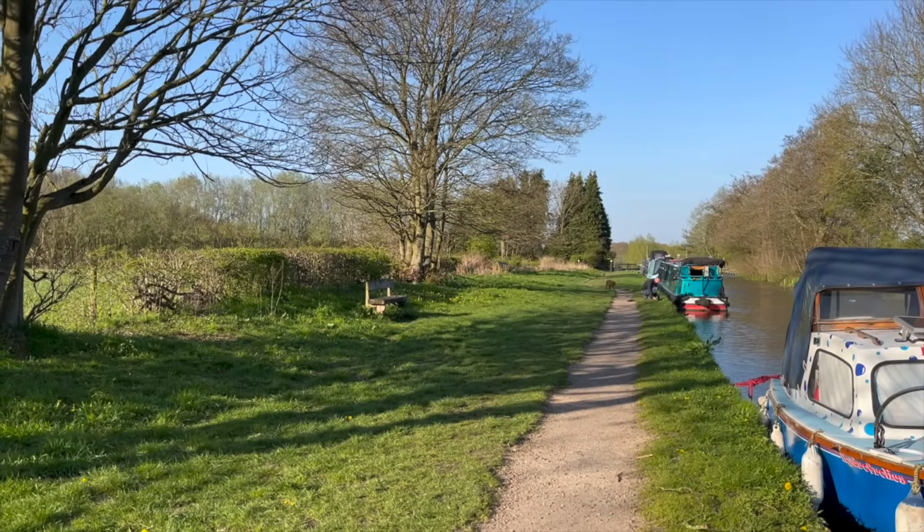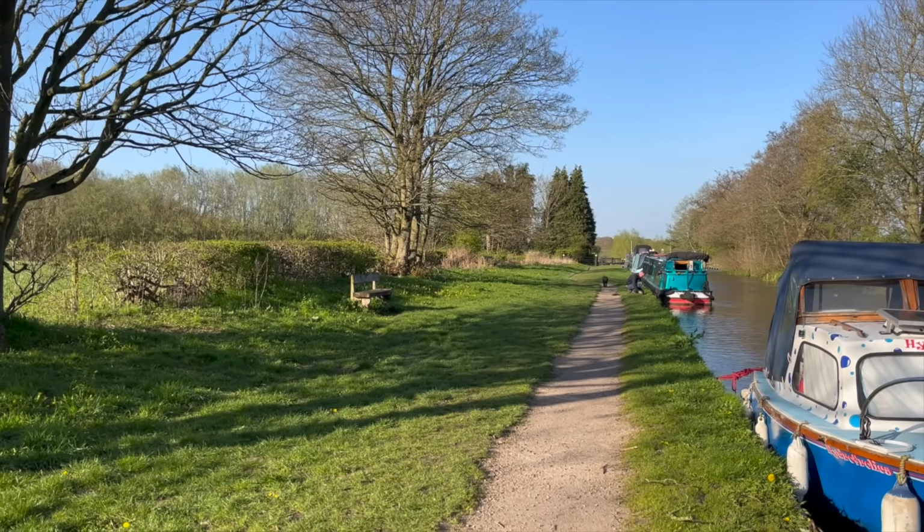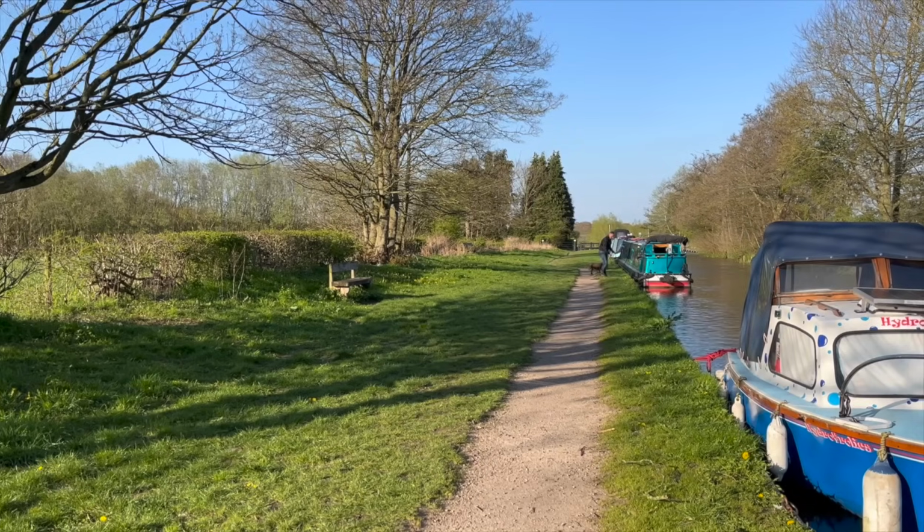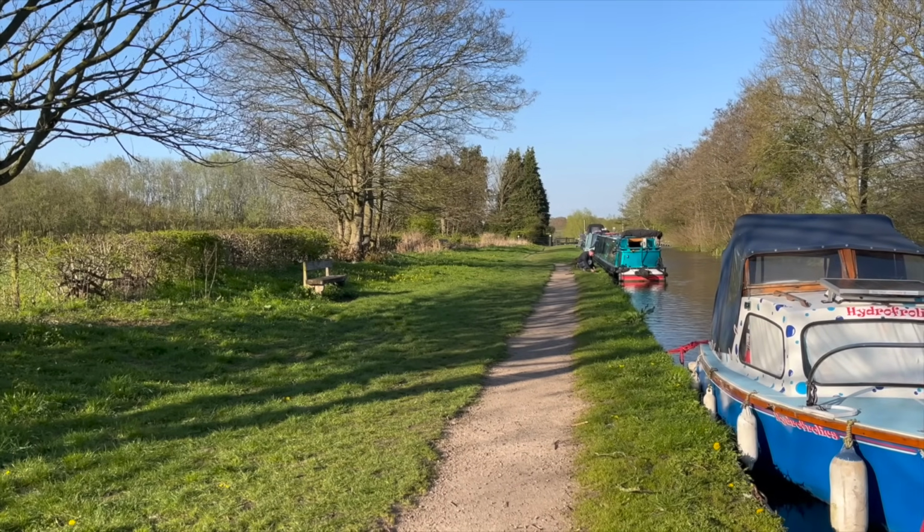Made it up to the top of the locks at Fradley. A bit later than expected because of our little experience with the lady who fell over. But we're here.